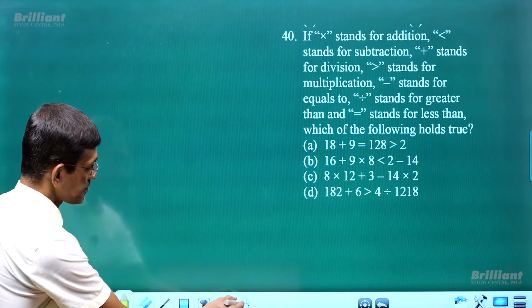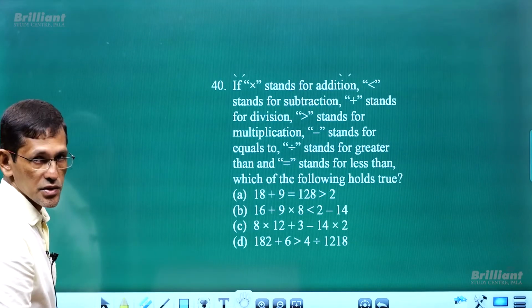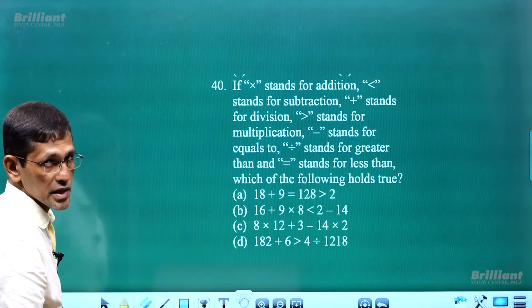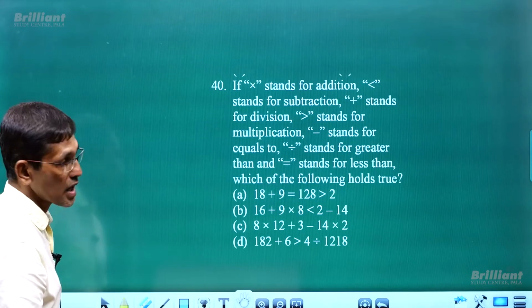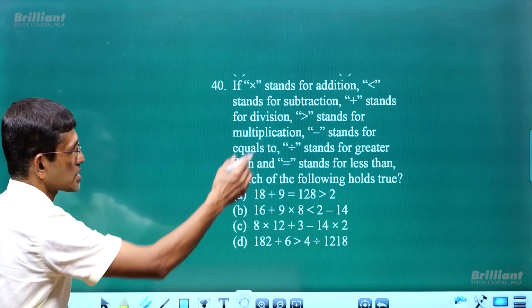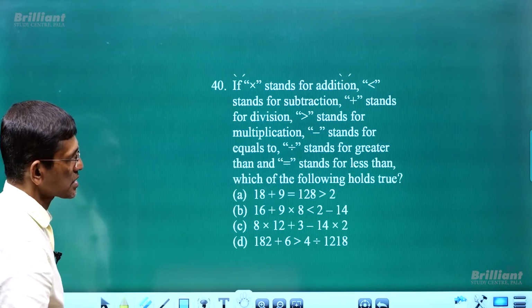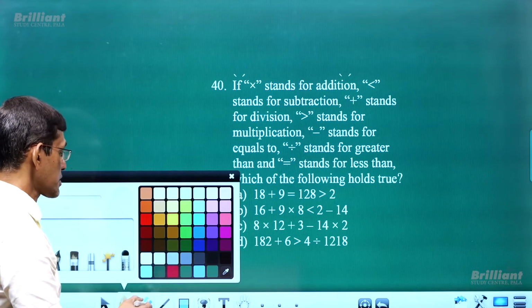Alright, number 40. Here, symbols and notation type question. Multiplication stands for addition. So if you have multiplication sign, that means it's addition. Less than sign stands for subtraction. And plus stands for division. And greater than stands for multiplication. And of course, subtraction stands for equals to, and division stands for greater than, and equal to stands for less than. Which of the following holds true? Okay, so let's take a look at that.